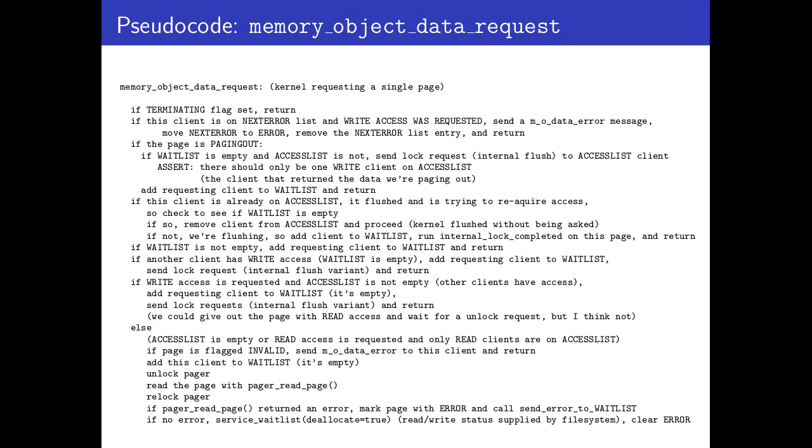If another client has write access, we add ourselves to the wait list, send a flush request to the client that has write access, and return, waiting for that to finish. If write access is requested and the access list is not empty, this seems to be the same thing, kind of. Otherwise, if the access list is empty and read access is requested, only read clients, you can do that. You can give out multiple copies of it with read access.